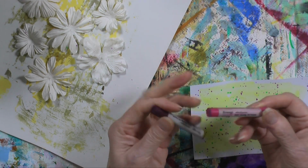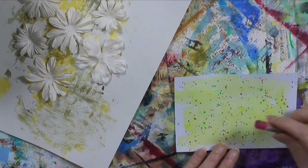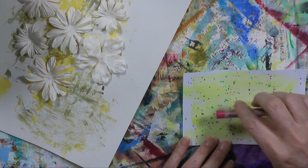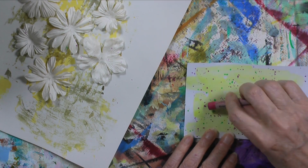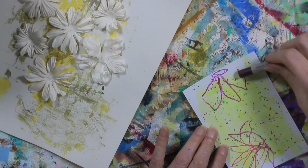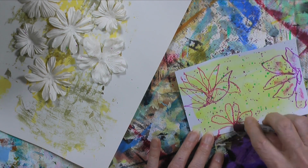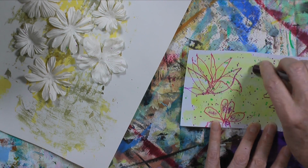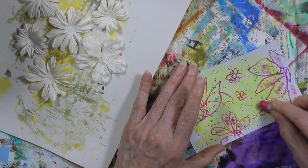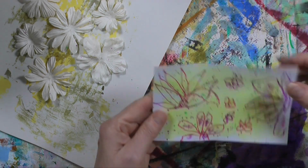Number 1900, and this is number 2-040. All I want to do is just put some flower shapes on here. So I'm just going to scribble. Let's just go with that. I don't think most of it's going to be seen, but I may be wrong.